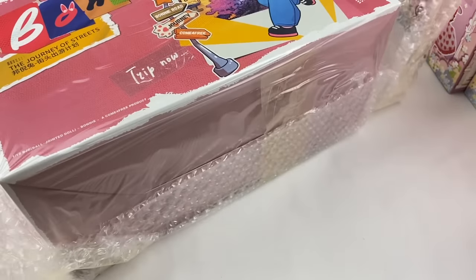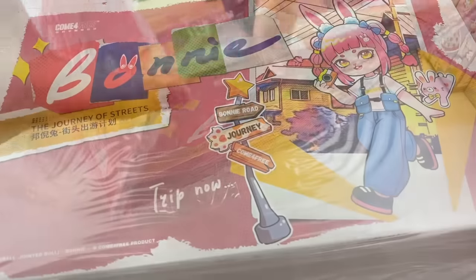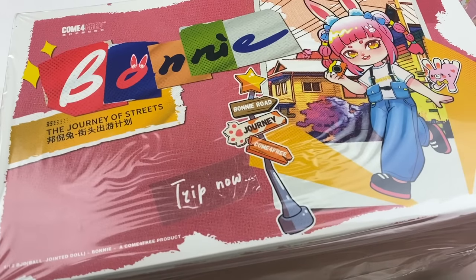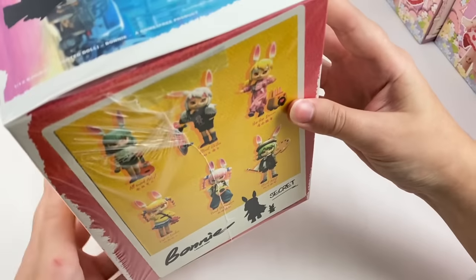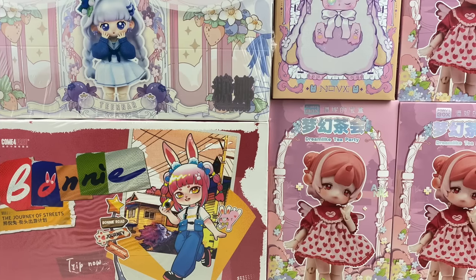And then the last item is this full set, so let's take this out of the bubble wrap. This is also a ball-jointed doll series, and this series is called Bunny, the Journey of the Streets. So we have some cute artwork on the front here. We have some more of the designs on the side here. So here are all the items that we're going to be opening up today. There are 20 in total, so let's take the full sets out of the packaging first.